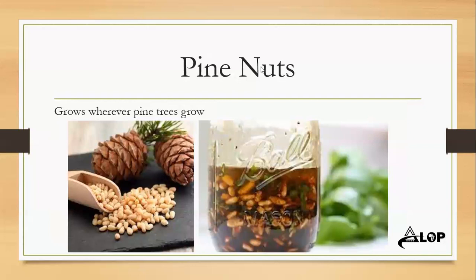Okay, the next one is the pine nuts. Me being a Texas girl, I grew up around pine trees and playing with these things, but I never saw any of my grandparents or aunties or anybody that I spent time with in the country, in the hills and the plains of Texas, prepare anything with the pine cones. One of my most favorite things, and I've included it here in a picture, is I like to make pine nut dressing for the salad.